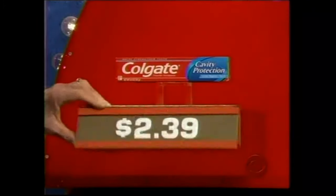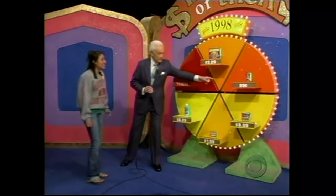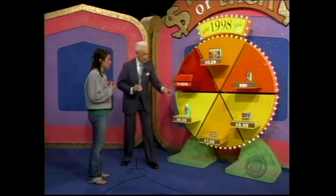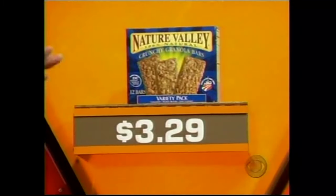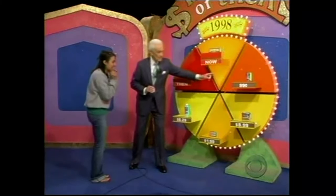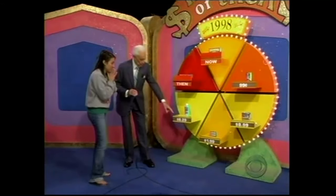Then. Then. And it is. Now you can win with this and this, or you can win with this and this, or with this and this. Which one do you want next? Okay, let's go with the granola. The granola. Wait, can I do that right? Yeah, $3.29, now or then? Now. Now. That's right. Now you're a winner if you go with this one and win, or this one.